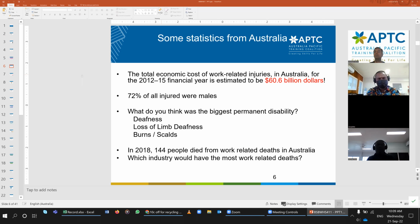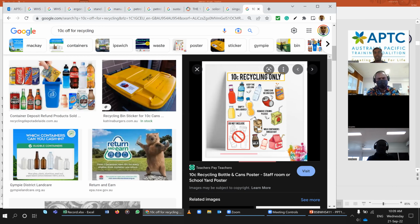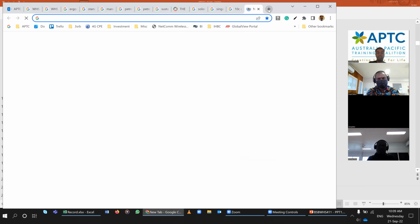The total economic cost of work-related injury in Australia for the 2012-2013 financial year was estimated to be $60.6 billion. Okay, now let me convert that to US dollars.